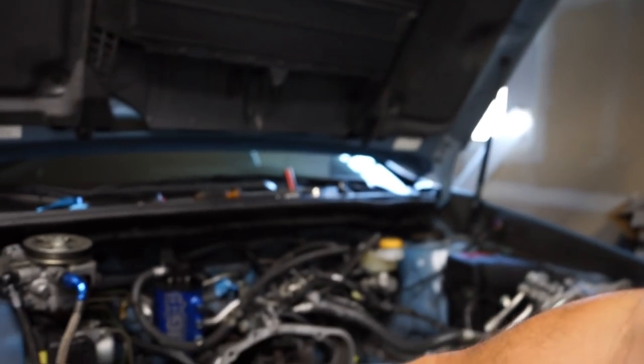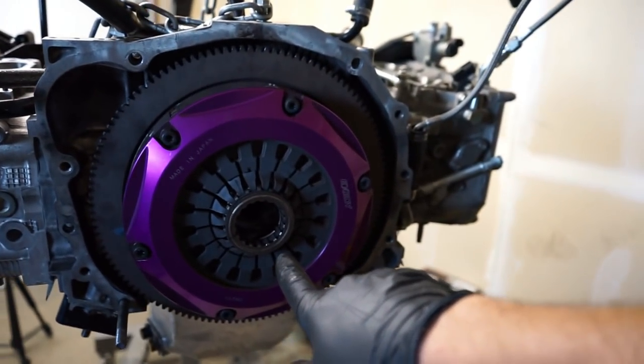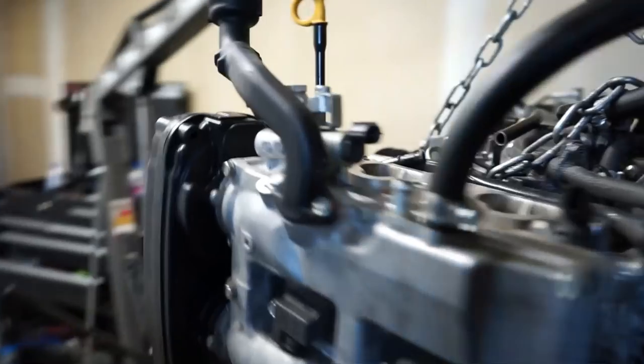I did set up our clutch already. So we put the pin in, we have the fork and throw out bearing on there. Obviously we're running an Exedy triple disc on here, as you can see. So this thing is ready to go in the car. And from there, we can get this turbo kit all set up.